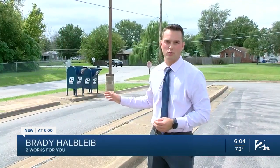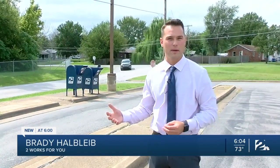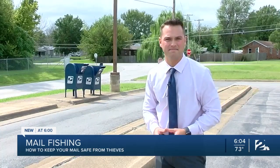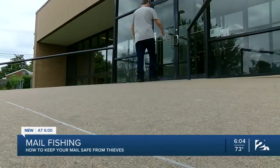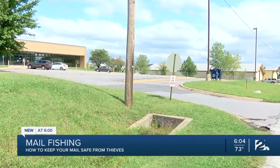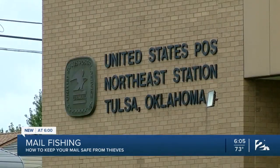Well, it's this postal box right here that Debbie Oliver uses to send her mail, but after using it on Monday, she noticed a thick glue all over her hand. I went to stick my mail in the blue mailbox and it got stuck. Unsure what it was, Oliver went straight to the manager of the post office, only 100 yards from the collection box. When I told him that he had sticky stuff in the mailbox, something's going on, he was not surprised. He tells us they've had issues with this postal box before.